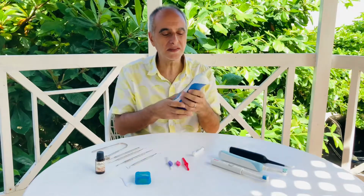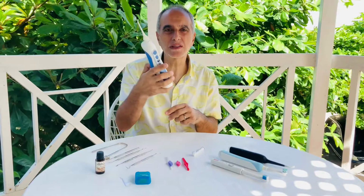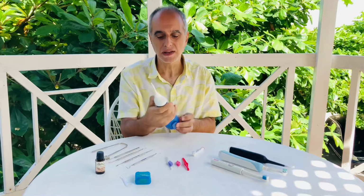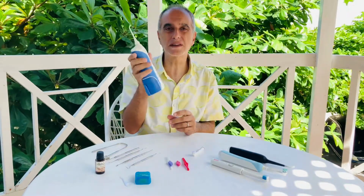So this big thing here is actually not that big. You can get bigger ones than these with a tank. This is called an oral irrigator. Now, I highly recommend you get one of these. We first got ours in 2011.